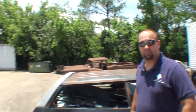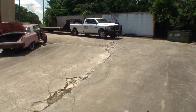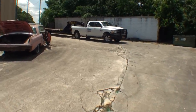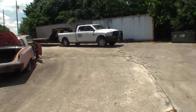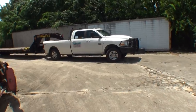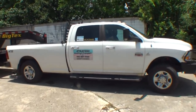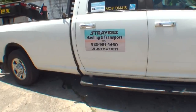I'll pull up this way. Pull her on up, bud. So Mike from Strayer's Hauling and Transport, all the way from Louisiana. He travels all over the United States. And if you're looking to have anything hauled, it doesn't matter what it is, Mike's the guy that's going to haul it for you. Give him a call and let him do your hauling for you. Right there.